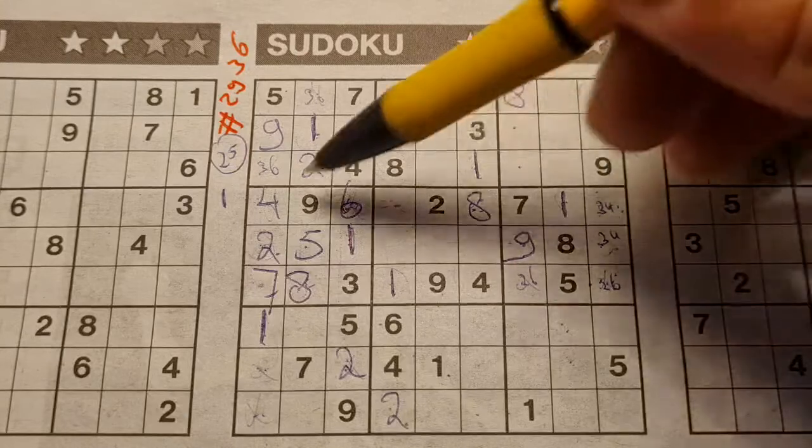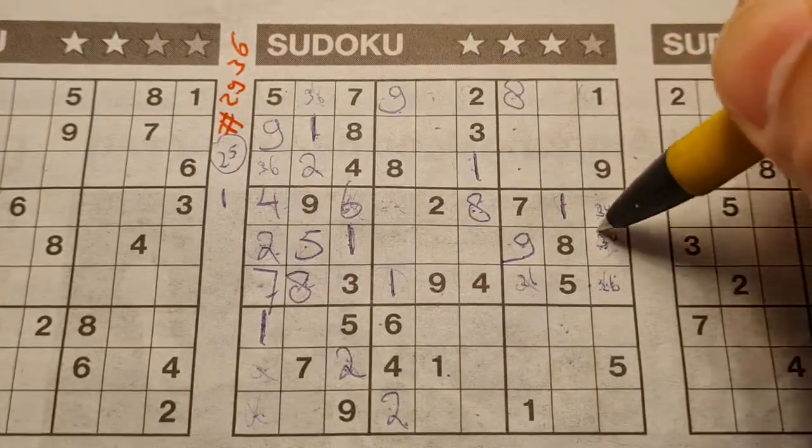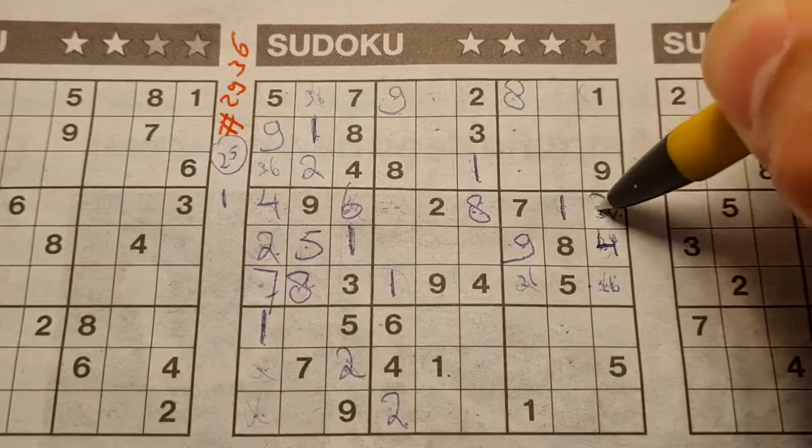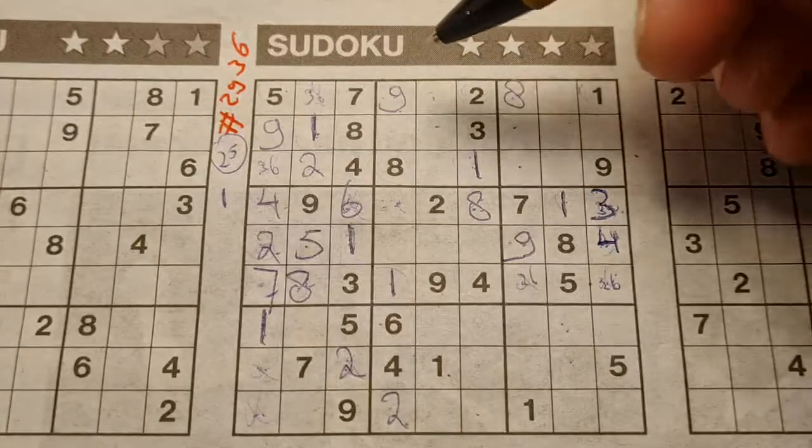2 numbers left in this row. Now we have a 4 there, so this box cannot be 4 anymore. That box should be a 4, and this box should be a 3. 1 box left in this row for the number 5.